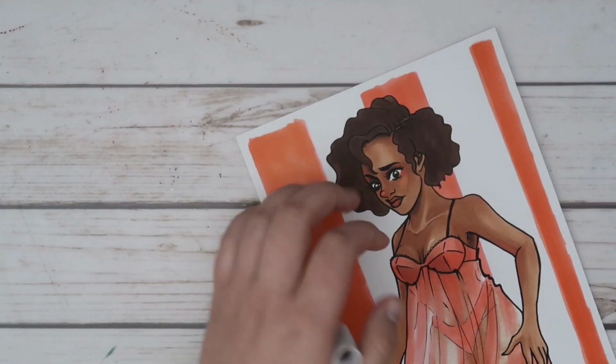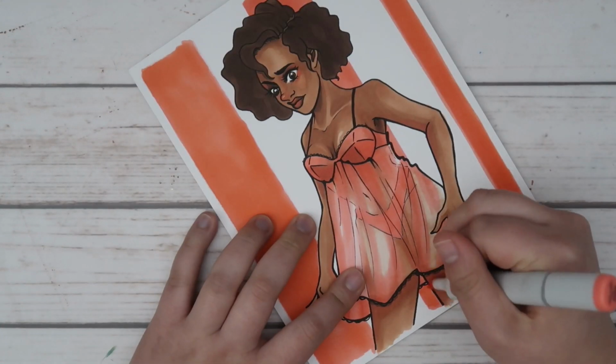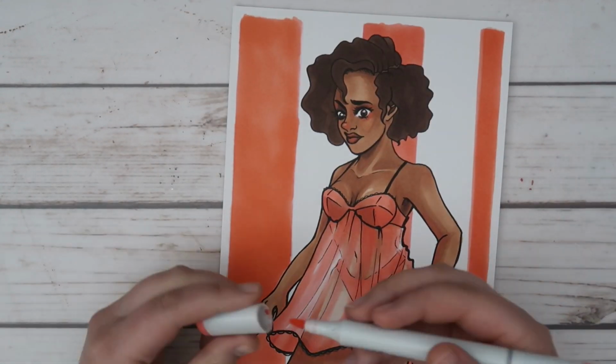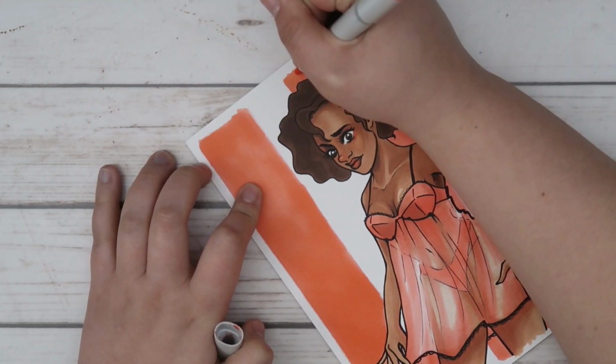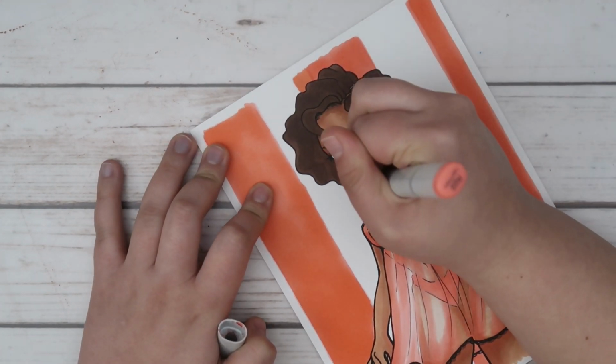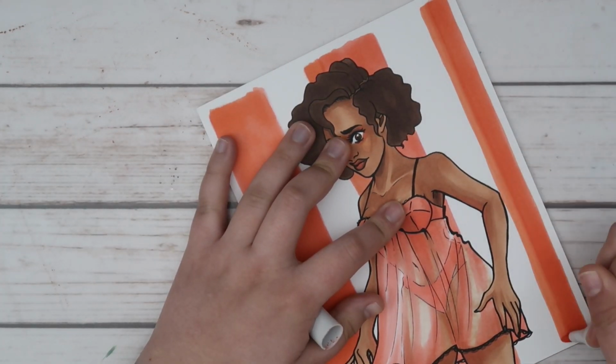But I do think that the placement of the pink lines do kind of make the character pop, stand out a little bit. I liked that I was able to avoid too much pink on pink with the dress and the backdrop. So I'm happy about that. And all in all, I really like this piece.